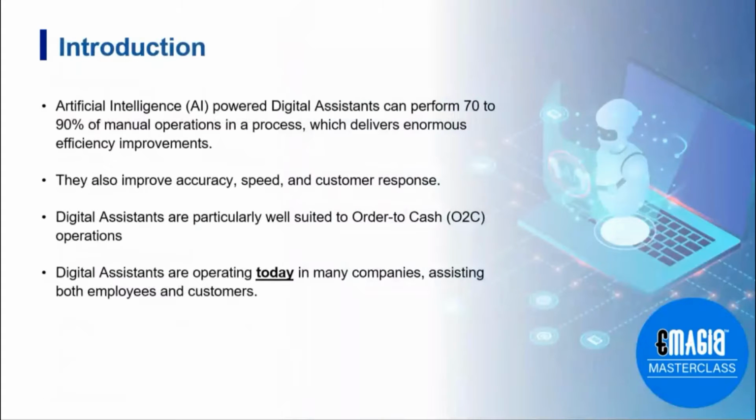All right, just to level set here, to use an IBM term, as I mentioned, AI-powered digital assistants can perform 70 to 90% of manual operations. So if you are primarily manual, there's a potential here to deliver enormous efficiency improvements. They also improve the accuracy of these operations, the speed, and hence the response time to your customers. We'll get into this in a bit, but they're particularly well suited to order to cash. Certainly they can be used in payables, order entry, and a number of other functions. But order to cash benefits greatly from this technology.